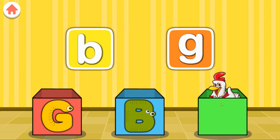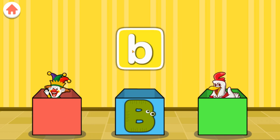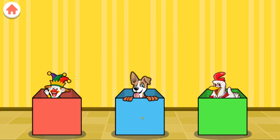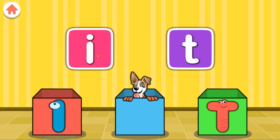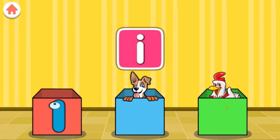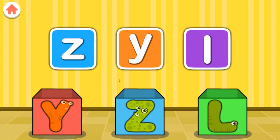Z. Z for zebra. G. G for goat. B. B for ball. Find the matching pairs. K. K for kangaroo. T. T for train. I. I for igloo. Find the matching pairs.